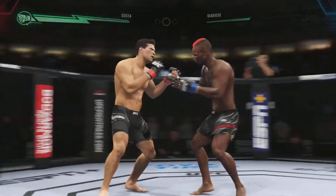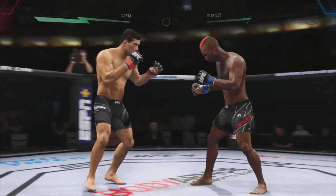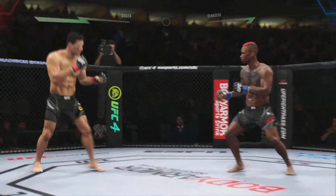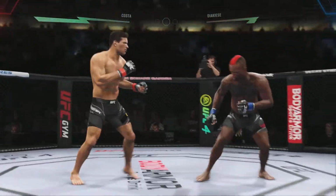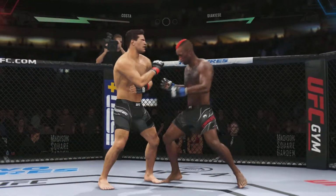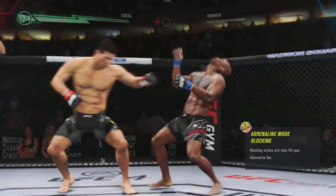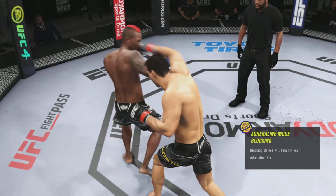Oh, man. He loaded up there on that high kick. Rock him, shock him out of the shoot here. Huge shots there. Oh, straight right. Wow.